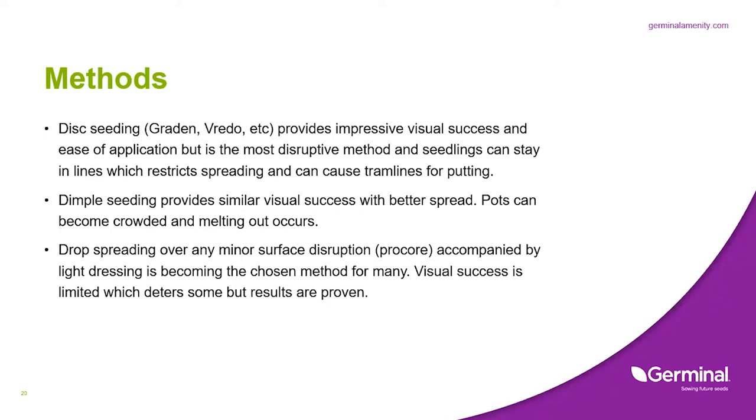Looking at the chosen method of many of the big courses around the world, they don't want to be putting tractors on their greens. So you'd be surprised to hear that a lot of these courses, even with unlimited budgets, are utilizing a drop spreader, even a cyclone spreader. As long as you've disrupted that surface in any way, with a groomer, a sorrel roll, a microtine, anything just to break open that surface, drop the seed over at your preferred rates.